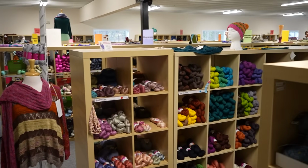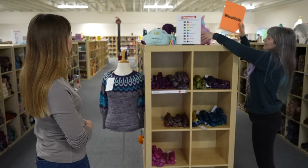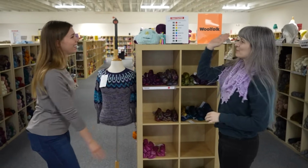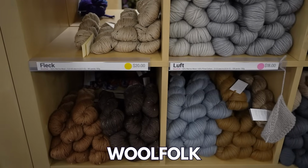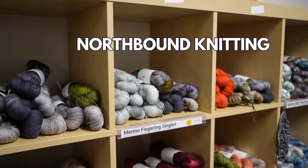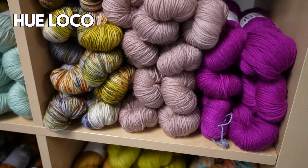So up at the top, you have all of the brand companies and everything. Yep. So what are a few of the ones that you have here just in the front section? So up at the front, we have Malabrigo down here. We have Woolfolk right over here. And then Dream in Color, Northbound Knitting, Yarn Love over there. And then even if you look over there, we have Hue Loco set up over here.